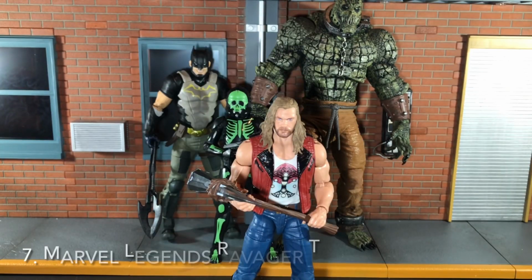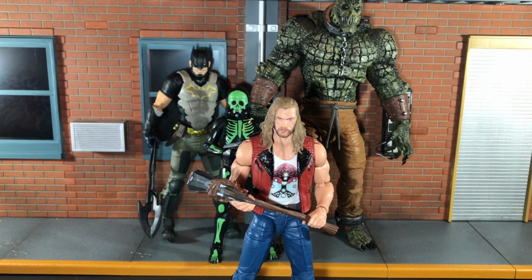Up next is the Marvel Legends Ravager Thor figure. I really enjoyed this Thor figure. It's a pretty simple Thor figure, but it's definitely the best likeness of Chris Hemsworth that Hasbro has done. I think they knocked it out of the park, and I just really love the simple design of his Ravager outfit. I definitely wish that would have lasted longer in the film because I really like this outfit for Thor.